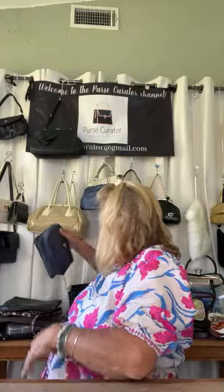So who is loving the vintage top handle type bag like me? I'm waiting for a comment, I just want to make sure I'm on point here. Okay, let's get started. My first vintage is this blue suede, absolutely adorable. It's like a box bag with a gold chain.